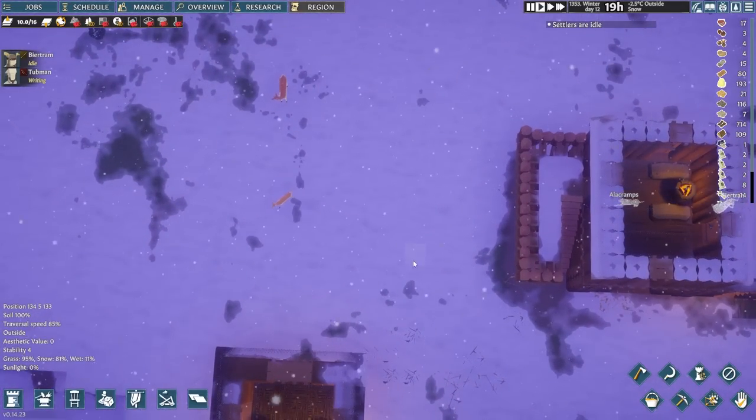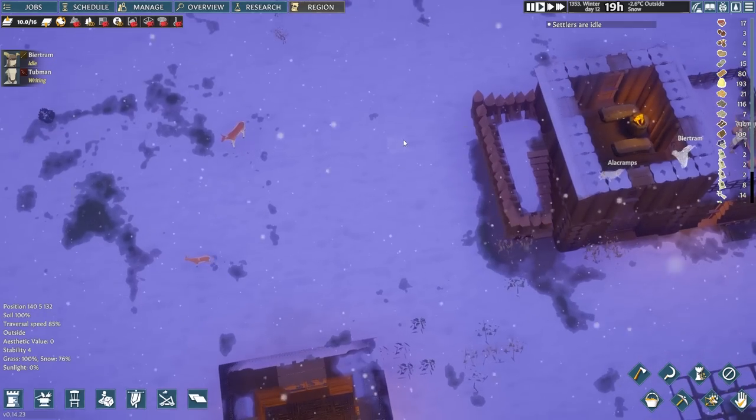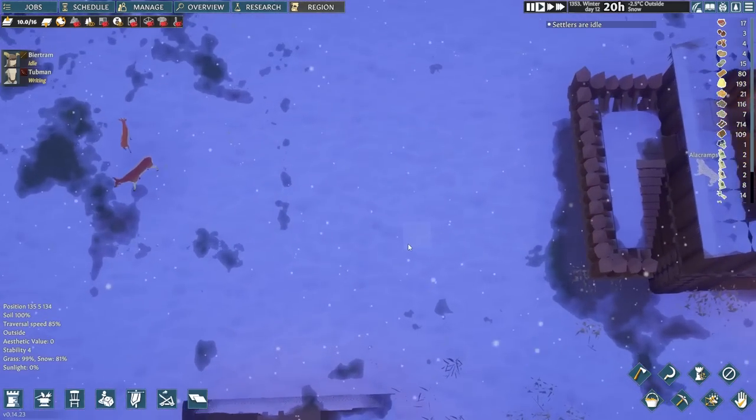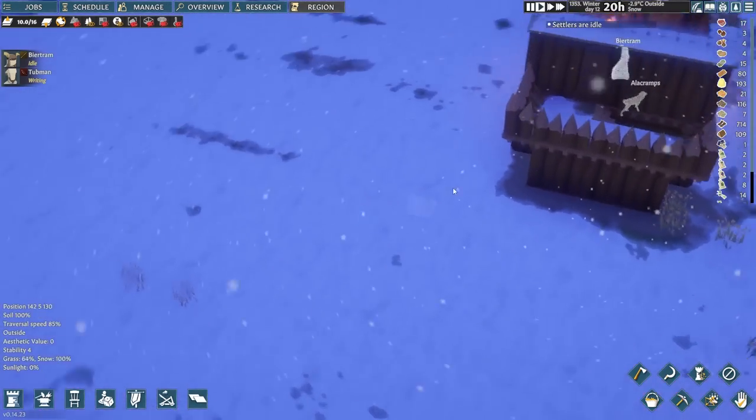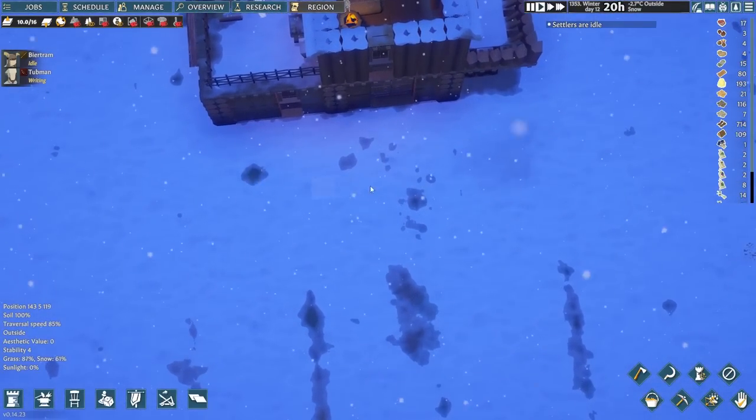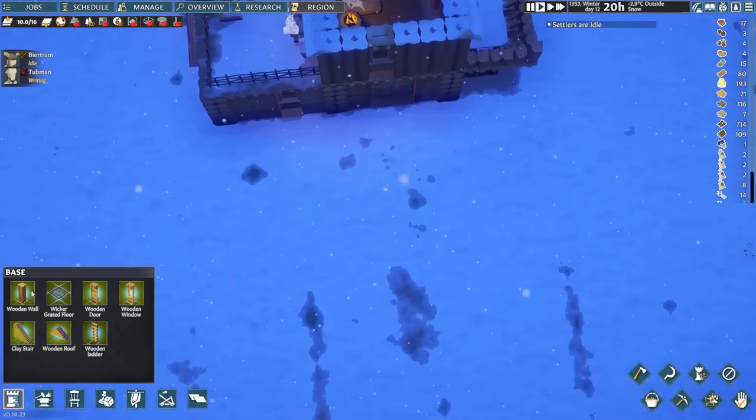So first and foremost, let's decide on the space that we're going to be using for making a nice big workshop. And perhaps we should also consider making this workshop the storage area, a workshop. So let's start at the back here and see what we can do.